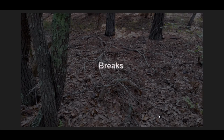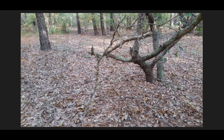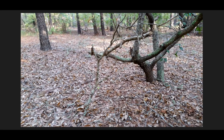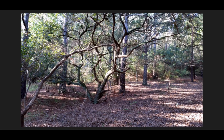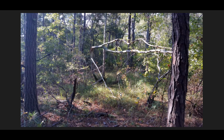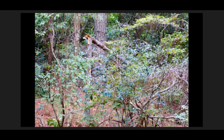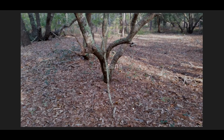Onto some breaks that I found. There were just random piles of sticks and limbs laying on the ground. This is a break. More limbs on the ground. This is a lean. This is a break. Then I walked back in further past that and I found this break and an arch. And this was pretty tall. I wanted to walk way back in there, but I couldn't do it that day. This is another break. And then I found leans all over the place. These are a few.